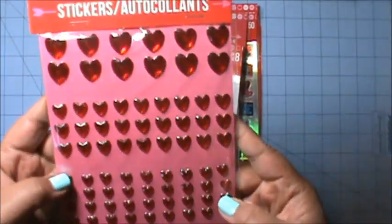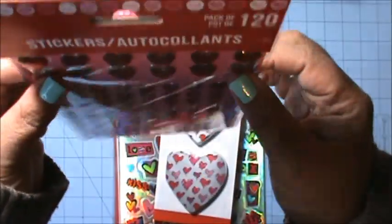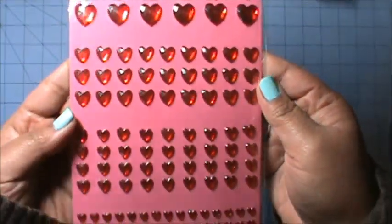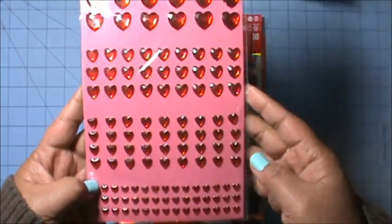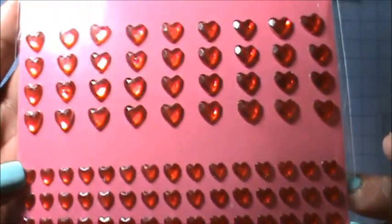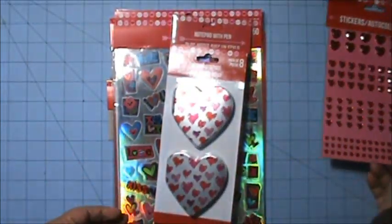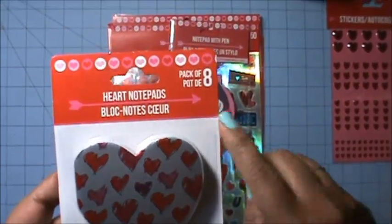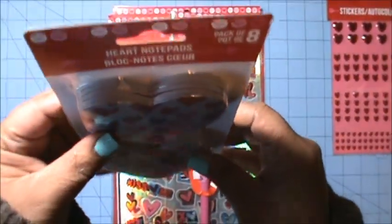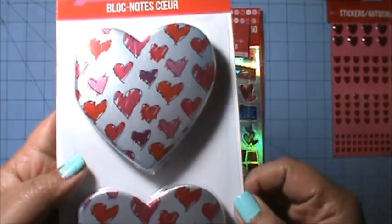So at Dollar Tree, I picked up these stickers. They're like heart gems. They're really cute. They come with 120, in different sizes, and I really like the teeny ones the most. They are so cute. So I got one pack of those. I got a pack of these heart notepads, and there are eight in this pack. I think there were like three designs. I just picked up this one because I like that doodle look.